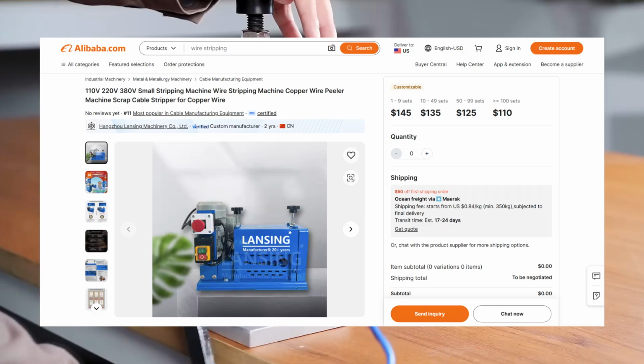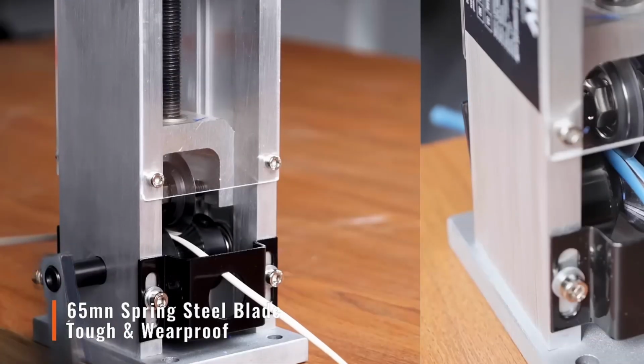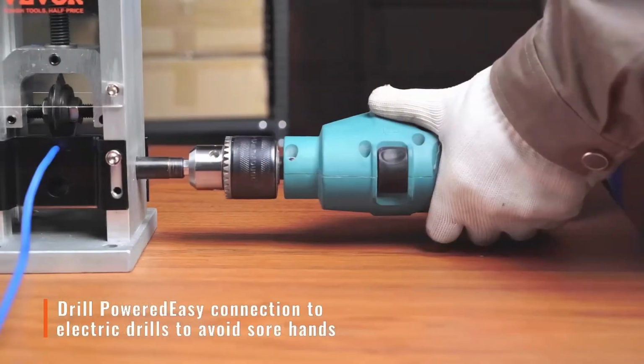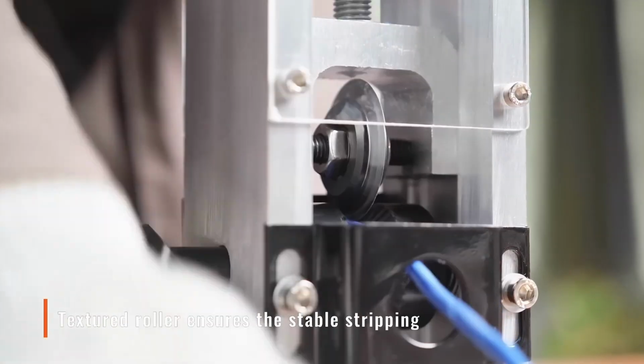This simple but effective machine cleanly slices the outer insulation, allowing you to effortlessly peel it away from the precious copper or aluminum core inside. Your business model is straightforward.